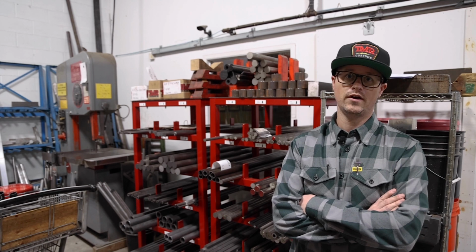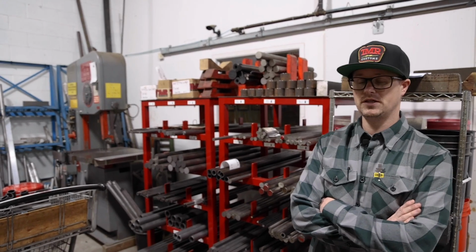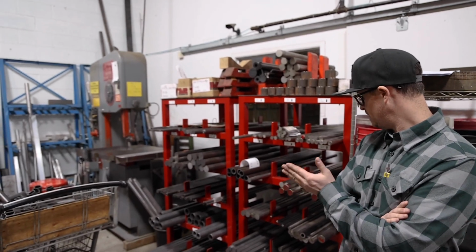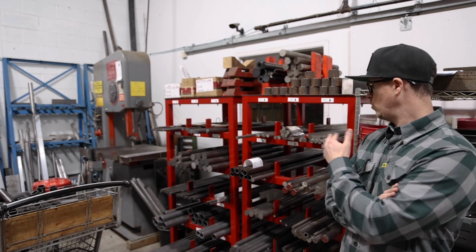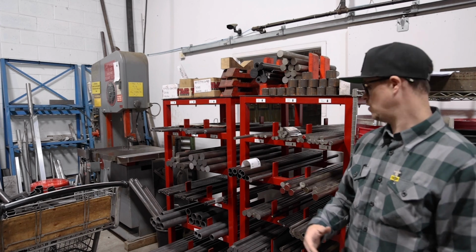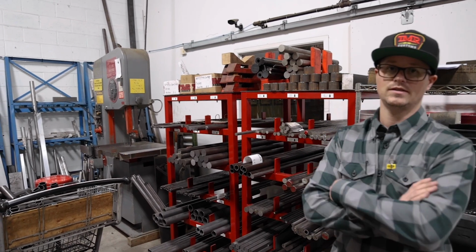Since we do all our saw cutting on site, it's important that we keep obviously all that bar organized. So we built these material racks here. They hold common solid, hex, tubing, and they're all organized in terms of size, material, spec, and whatnot. It's all laid out easy, so if a CNC guy needs a piece of 303 stainless, he can grab it, take it to the CNC department.